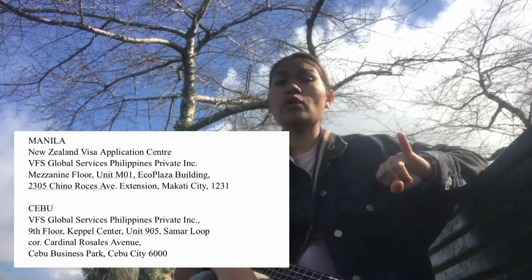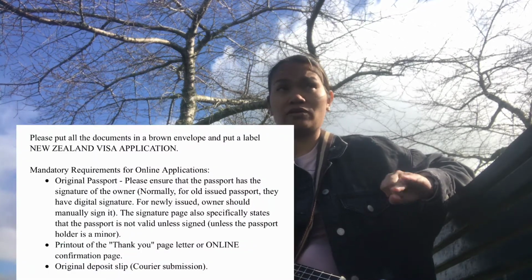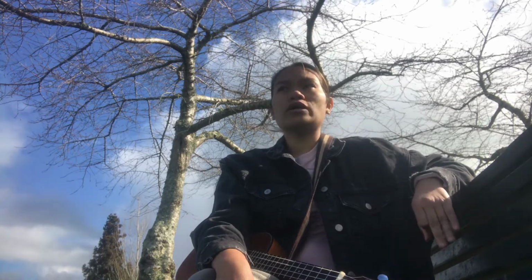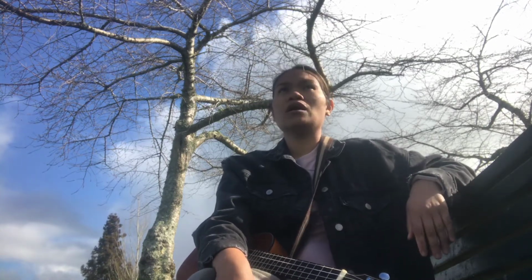So dalawa kasi guys ang verification center sa Pilipinas. One in Cebu and one in Manila. I opted to be verified in Manila because I have my sister there. So what I did is to send via courier my original passport, the printed page from immigration that I need to verify my passport, and then the authorization letter that my sister is the one who is going to process it for me. So yun lang guys ang pinadala ko for my application, and then yung bayad, yung sister ko na yung nag-facilitate doon sa Manila.